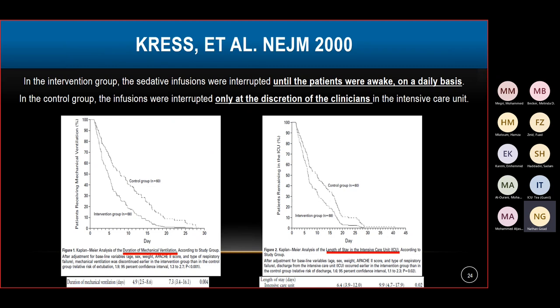So sometimes we tend to think clinician discretion beats everything. Well, in trials, doing things on a protocolized daily basis seems to beat even the best clinicians' discretion. Just doing this on a daily basis in the intervention group reduced the duration of mechanical ventilation from 7.3 to 4.9 days. So over 2 days of mechanical ventilation was shaved off just by doing spontaneous awakening trials. And the length of ICU stay was similarly reduced in the intervention group.